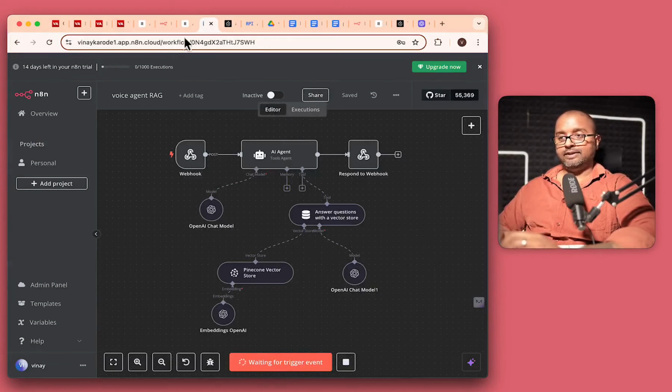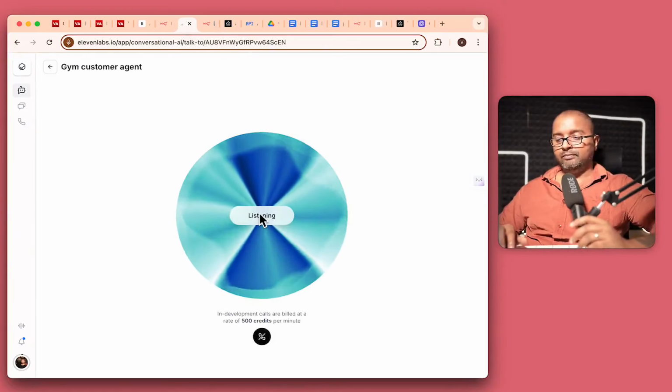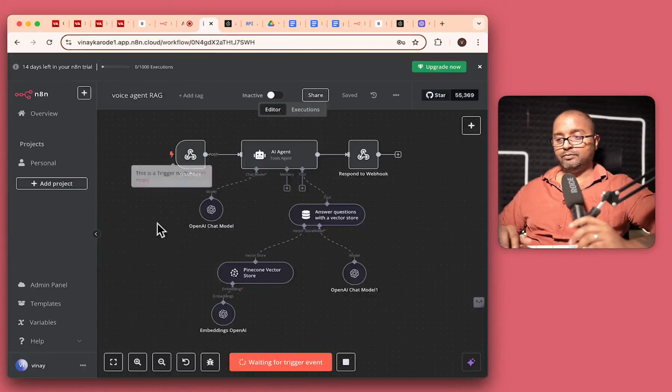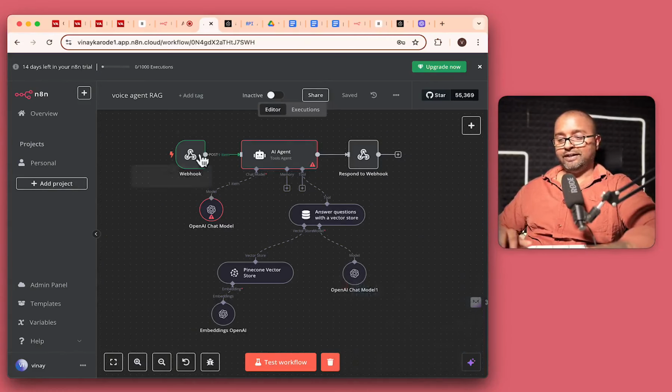So I'll click on this and come back here and click on the agent. Hey, I need more information about the gym membership and its pricing. So it kind of handled that really well, because it looks like I've run out of all the free credits within my n8n, at least the free credits for my OpenAI. But at least you saw it came in here and it's trying to look for this agent to make a call, and it'll go through all this and respond back. And I've already shown you how this works in the initial stages of this video as well.